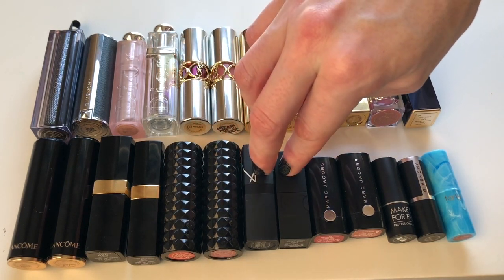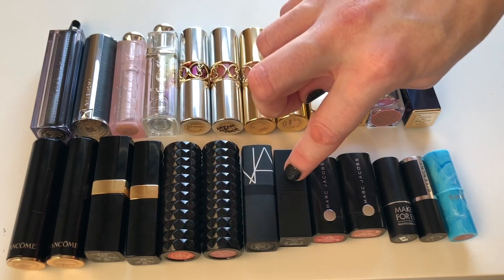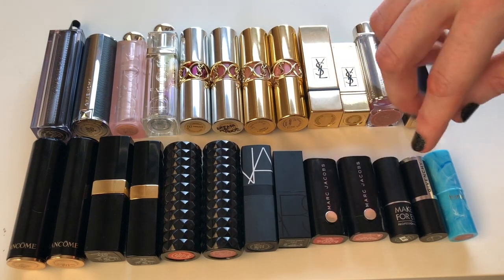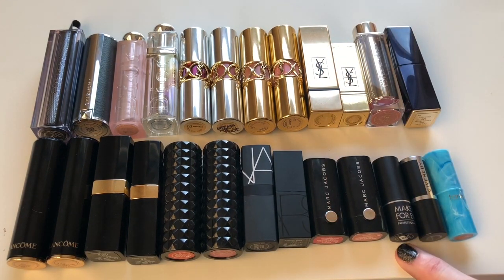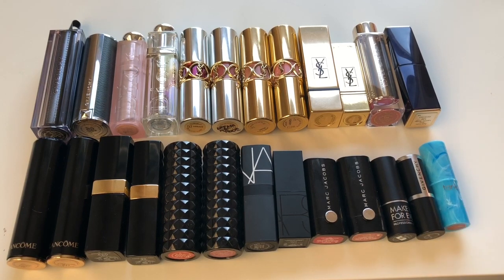I have a couple here from NARS, just Roman Holiday here in their standard lipsticks, and one of the Audacious lipsticks in Anna. 2 from Marc Jacobs, these are just the minis. Little baby from Makeup Forever, another one from Givenchy, and a little baby one from Tarte here on the end.